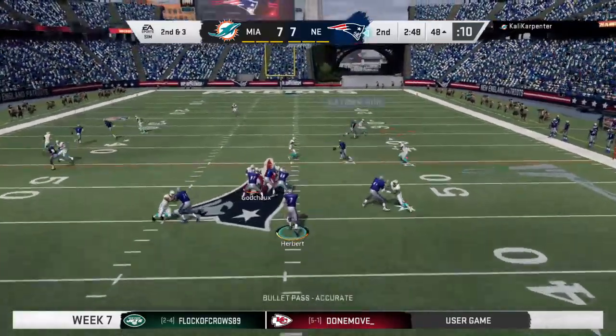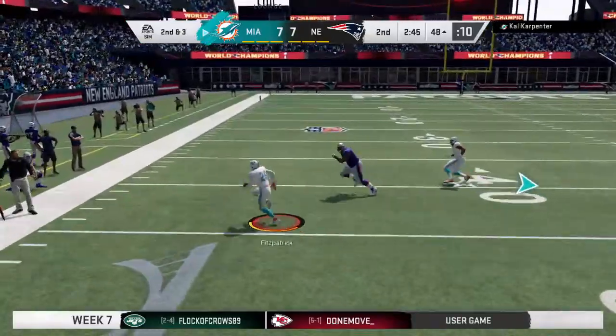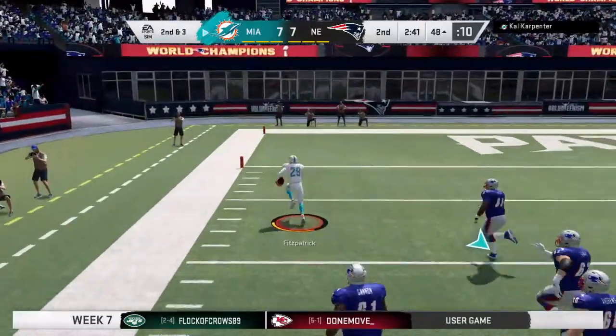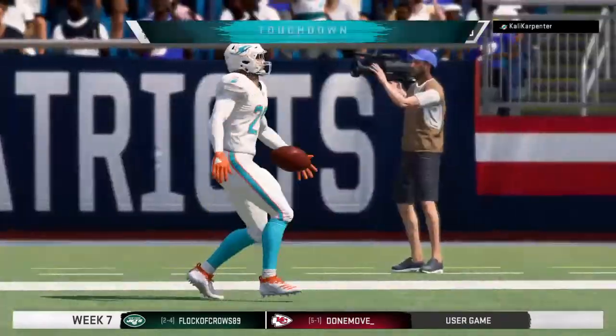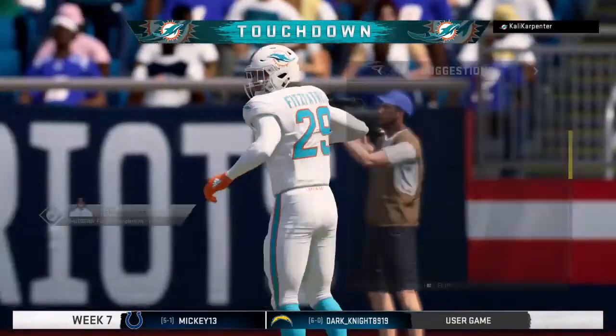To throw on 2nd down. Herbert, and he fires one that's intercepted. Picked up by Minkah Fitzpatrick. And he's free going down the left side. It's a foot race, and he will score. Touchdown, Miami.